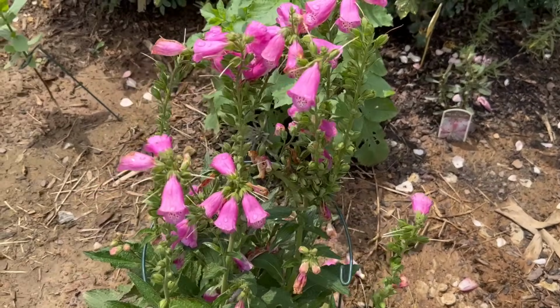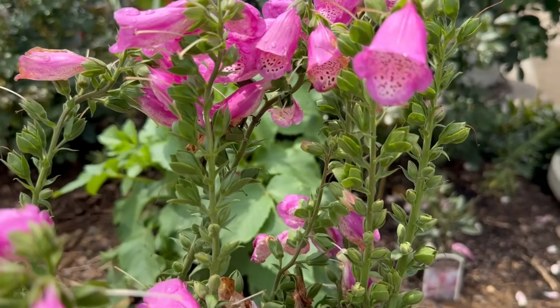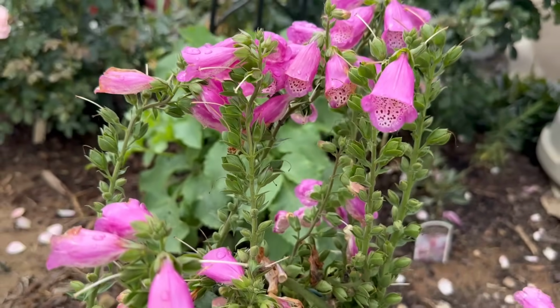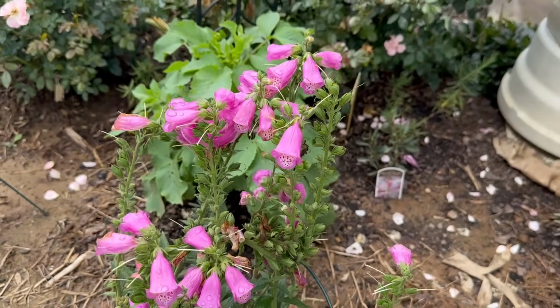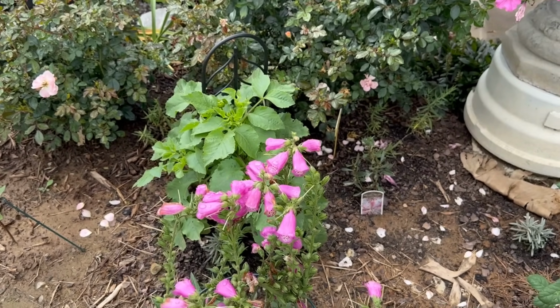I just got this foxglove from Lowe's, and I don't know much about foxglove, but when I saw this, I'm such a sucker. I had to buy it because those blooms just drew me in.